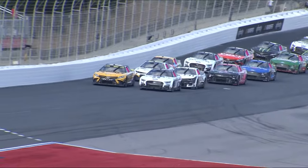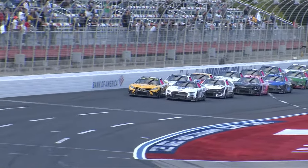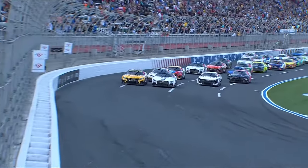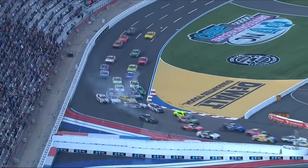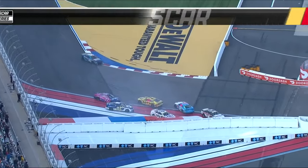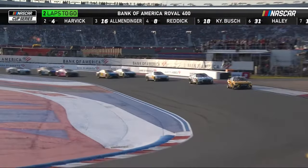So Christopher Bell on the outside, Kevin Harvick on the inside. First attempt at overtime here at the Charlotte Roval, the elimination race in the round of 12, back underway. Side by side and carnage in turn one. 6 cars turned around. Can they get going again?